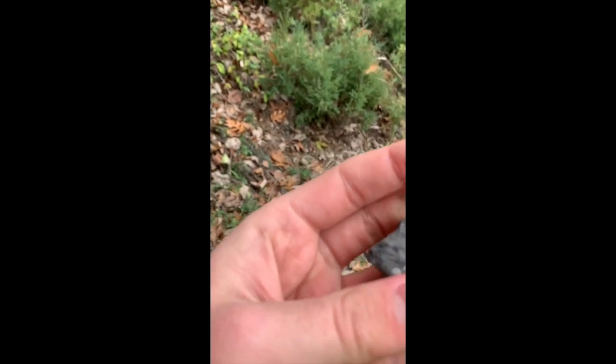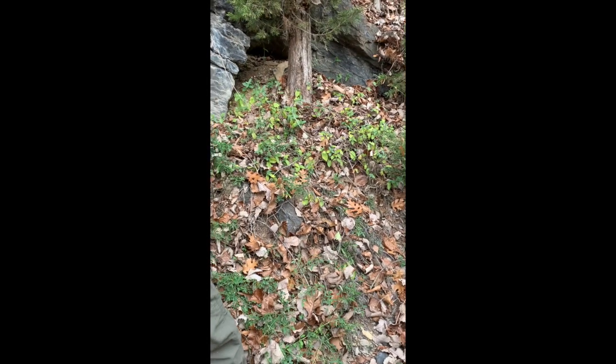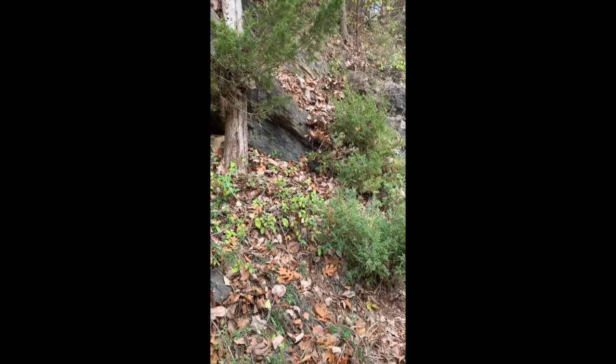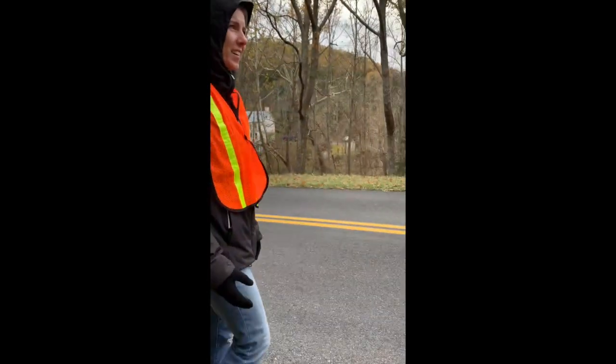Does anybody have any questions about the outcrops here? And another shell. I want to point out one other thing across the street: some coral. Everybody good? All right. We're going to walk back over to where the vehicles are, but I want to point something out over on the other side here.